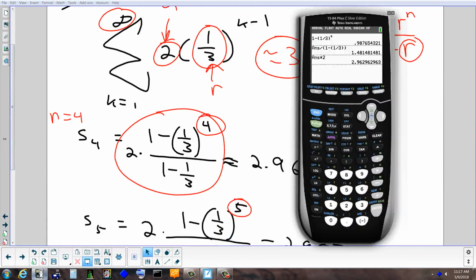So let's start with the numerator. 1 minus 1/3 to the 4th. All right, so there is my numerator, and I put the whole numerator in parentheses, so it's going to handle that as a group. I'm going to divide that by, and just to make life a little easier, I'm going to do this in my head. 1 minus a third is 2/3. Now, the last thing I have to do is double all of that. So I'm going to put another set of parentheses, and I'm going to stick a 2 in front of all of this. That's how you would type it all in at the same time.